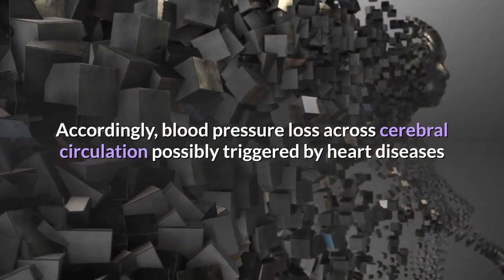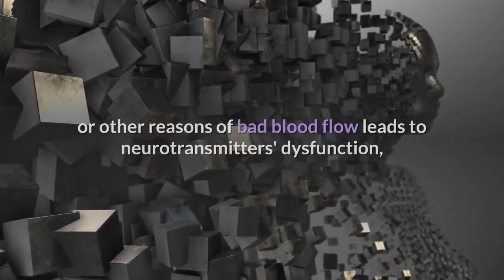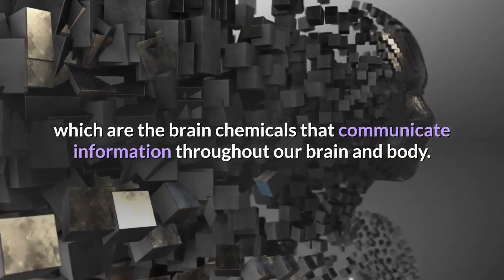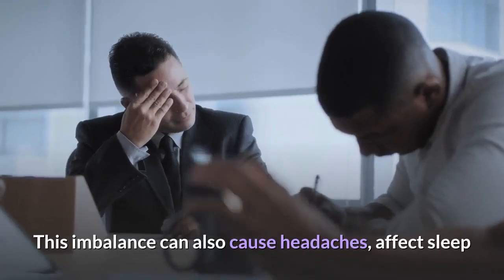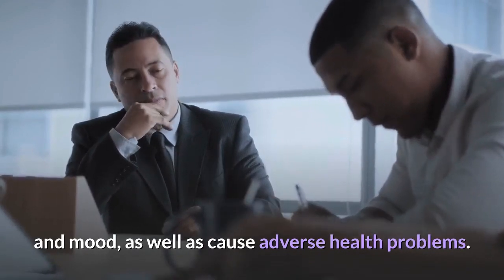Accordingly, blood pressure loss across cerebral circulation, possibly triggered by heart diseases or other reasons of bad blood flow, leads to neurotransmitter dysfunction. Neurotransmitters are the brain chemicals that communicate information throughout our brain and body. This imbalance can also cause headaches, affect sleep and mood, as well as cause adverse health problems.